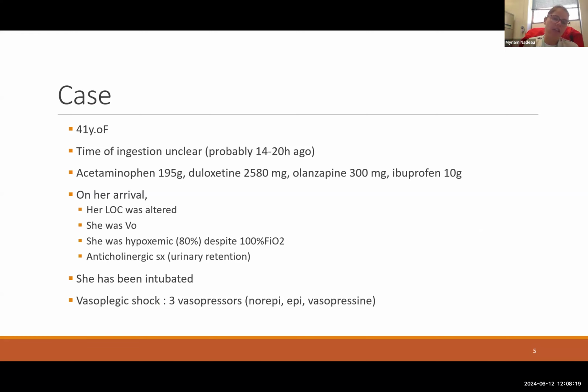When she arrived at the ED, she had an altered level of consciousness. She was vomiting. She was really hypoxemic despite 100% FiO2, at 80%. And she showed some anticholinergic symptoms such as urinary retention. Quickly, she was intubated, and quickly she showed a profound vasoplegic shock. She needed 3 vasopressors, norepinephrine, epinephrine, and vasopressin at really high doses to try to keep an acceptable blood pressure.